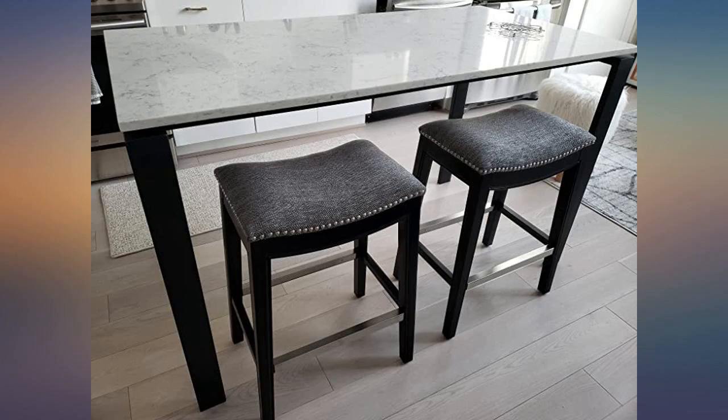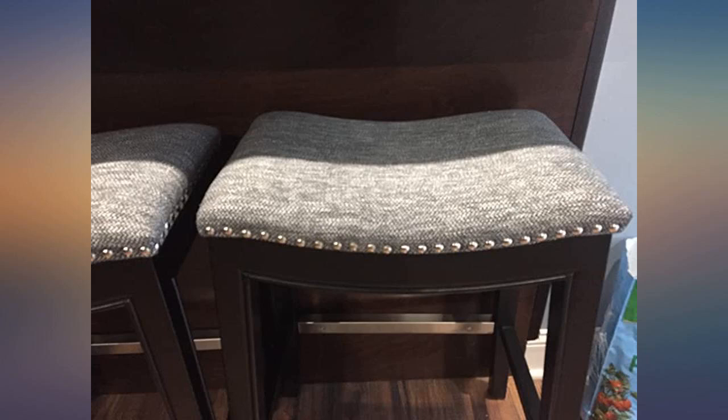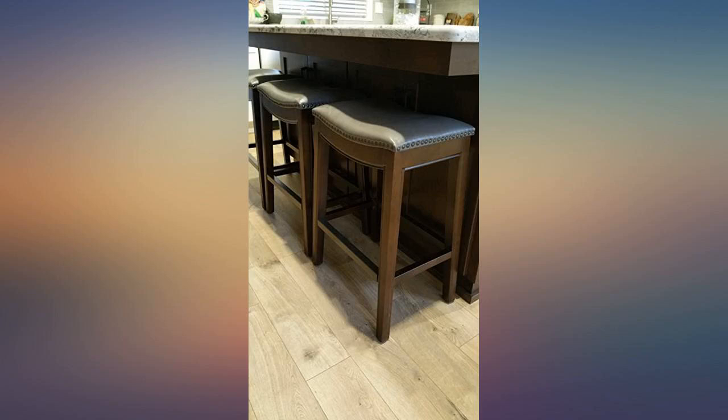They are comfy, very well made, just the perfect height for my kitchen counter, and I love how the bar where your feet go is metal instead of wood, so the paint doesn't chip. If you decide to get them, you will not be disappointed. Very, very nice, well made, very sturdy, highly recommend.